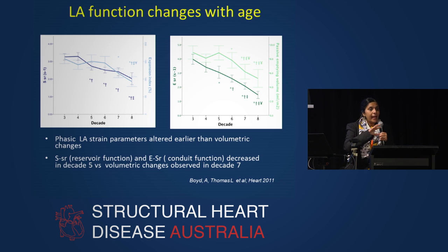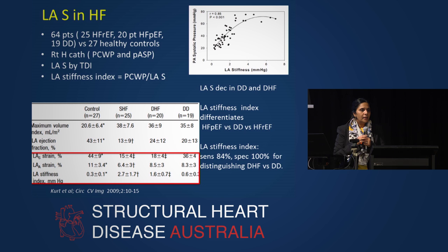Our own group looked at healthy aging, and once again, we found that volumetric changes occurred in the seventh decade, whereas strain started to go off in the fifth decade, suggesting that it can pick up subclinical disease.